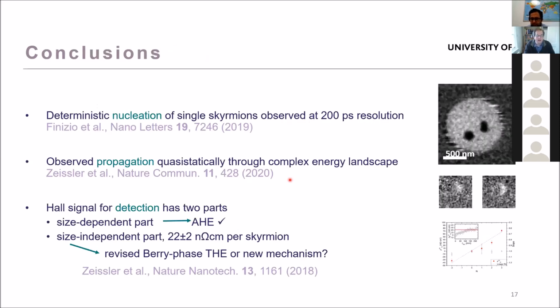So let me conclude then. We have nucleated single skyrmions in a controlled way. Actually, though I didn't show the time resolved data, we can see that happening with sub-nanosecond resolution. We've observed this propagation through this complex energy landscape, and we've measured their Hall signals, which you can split into a size-dependent part that comes from the anomalous Hall effect, how much reverse magnetization is inside the skyrmion. But there's also this size-independent part that seems to require some new theory. Either this Berry phase theory needs revamping for this new situation, or maybe there's some new mechanism there.